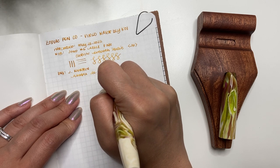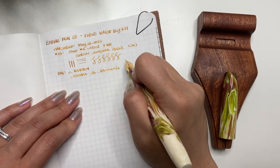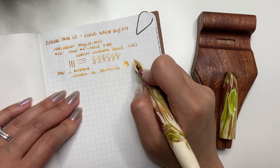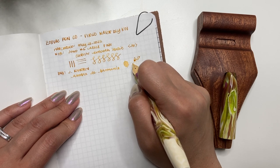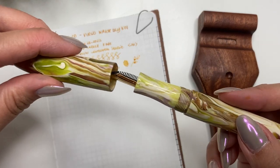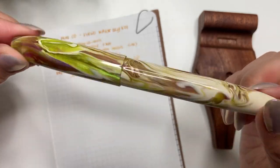Whoops, cannot spell. Oh boy. Close enough. And it's just a gorgeous wet writer. Beautiful. Absolutely gorgeous. So that is the Water Lily Koi. And oh my goodness, I cannot stop looking at that.